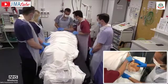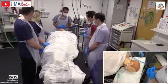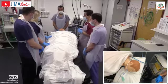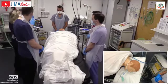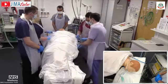Are you happy that the line is not hindered? Yep. The tube is coming out quite nicely. There's no kinking, nothing. And we can now attach the arterial line as well during this time. And his rhythm is quite stable. And on this side, let's attach.